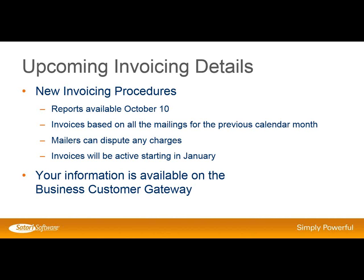Because starting in January, the post office is going to start invoicing any customers that are not adhering to the standards. So there are some thresholds that are set for full service, and any mailers who are over those thresholds will start getting assessed. Now, all of this information is on your mailer scorecard. You can access that scorecard today by going to gateway.usps.com, logging into the Business Customer Gateway, and there's a whole section for mailing reports. You'll want that mailer scorecard.